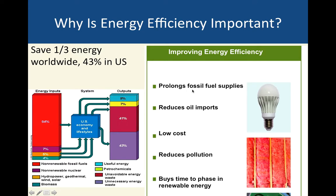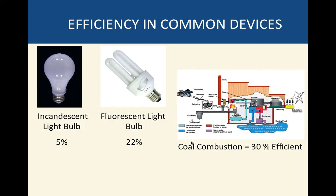So if we did this, we could prolong our fossil fuel supplies, we could reduce the cost of the energy resources that we're using, and we could buy time to phase in some of these renewable energies simply by being more efficient. So here are some of the devices that are usually the most inefficient.